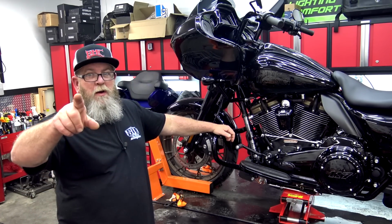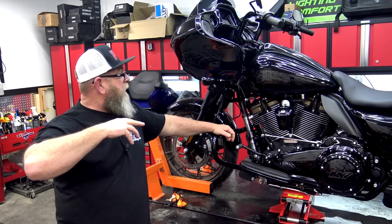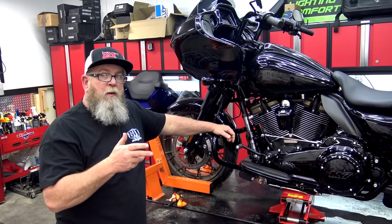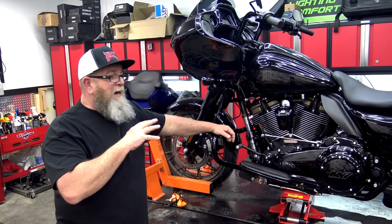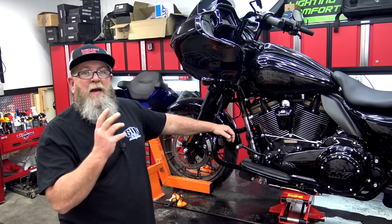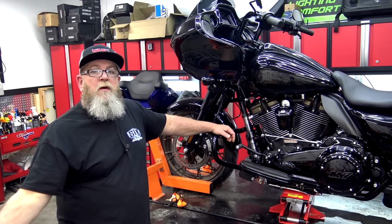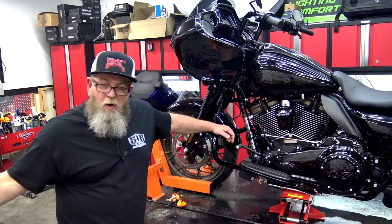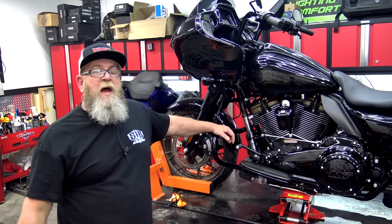I'm not going to tell you what color we're going to be doing, but we will be doing powder coating on this bike. We've got a theme, a color that we already want to do. So I've got to get all of that stuff off the bike and get it powder coated. Very similar to what we did on the Road Glide build, the Whiskey Project build, where we took all of the chrome pieces off and had them powder coated black.